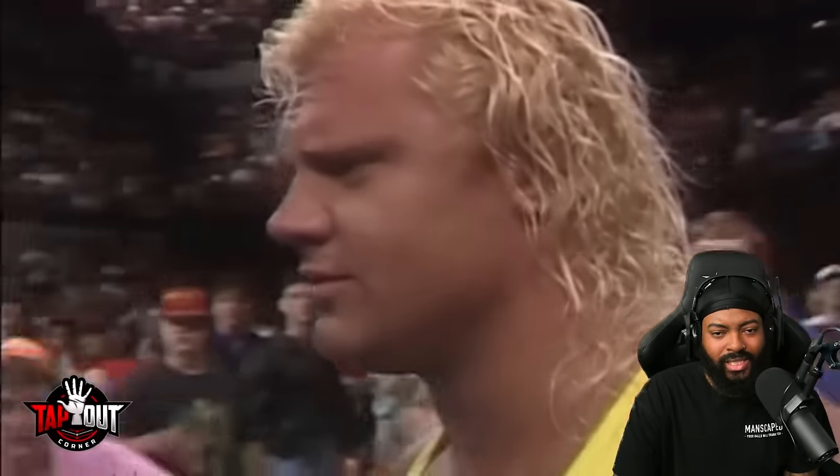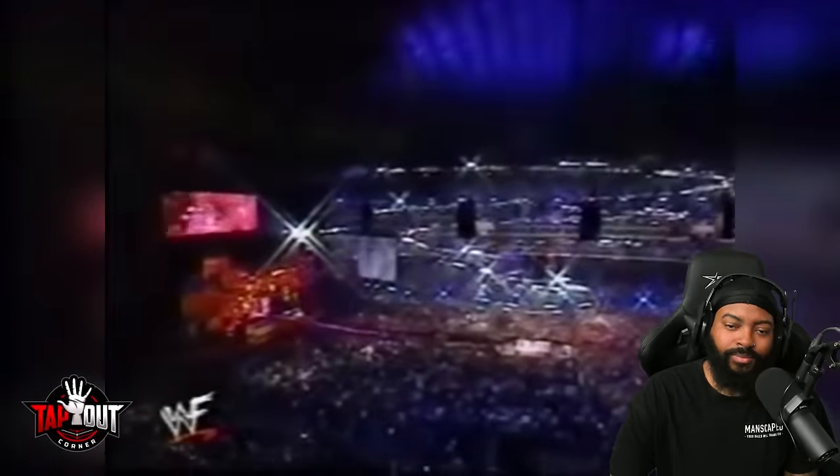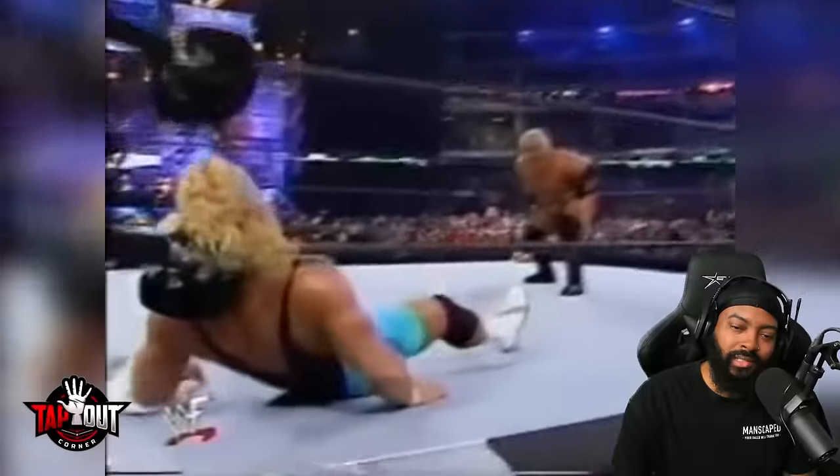Not many people were able to counter it, but Mr. Perfect found the perfect way to avoid having your nose go up Rikishi's crack. At the WrestleMania 18 pre-show, Mr. Perfect and Rikishi were on opposite teams in a six-man tag team match. Unfortunately, the Perfect one was about to get the Stink Face, but at the last second, he did this.